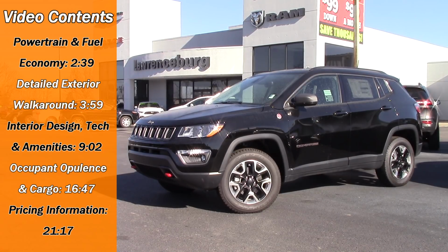the Cherokee's too big. It comes in 4 trim levels, and we have the most expensive one, the Trailhawk, but this review will also cover the other 3. So in a world where you can never have enough crossovers, let's see where the all-new Compass fits in.